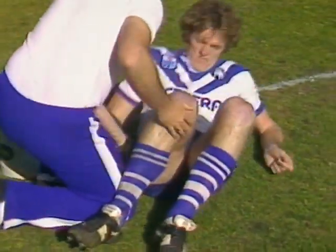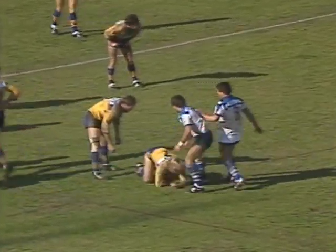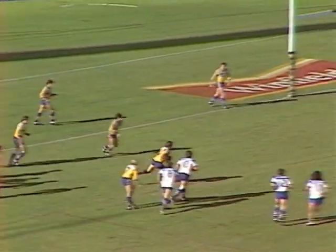Back to the action live now. And Parramatta has won the scrum. Max Krilich has joined us on the sidelines. A big start for the Eels, Max.